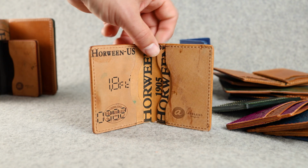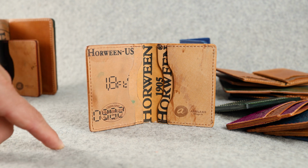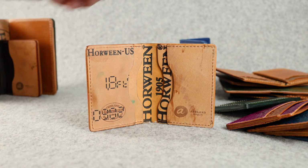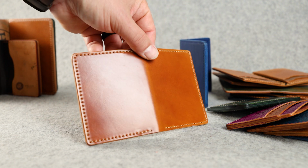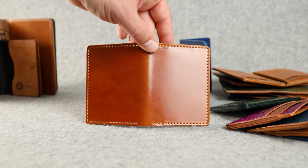Another Bugs Moran. This time we have more of the Horween measuring machine stamp, but you can see the actual footage. So this piece of shell cordovan was 1.8 square feet. They give you a sense of how small the shells are. And this is my favorite shell cordovan color on the outside, Amaretto shell cordovan.